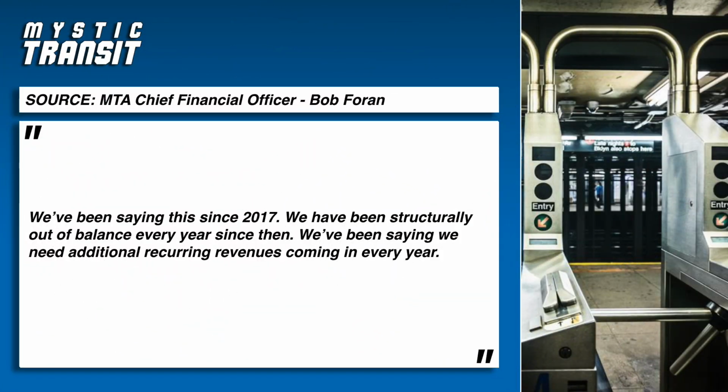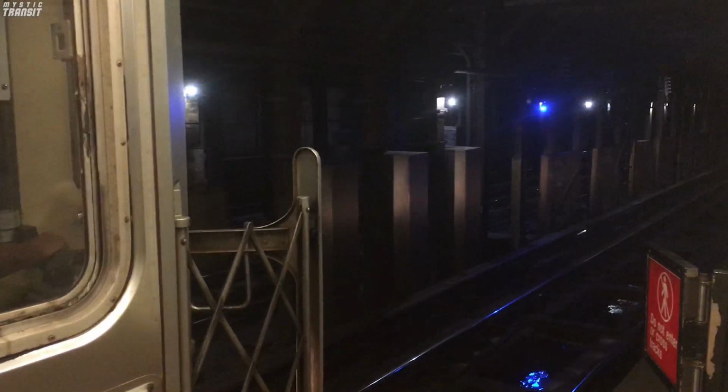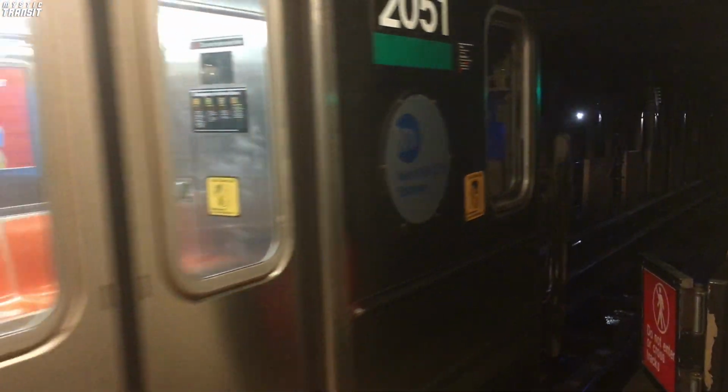We've been saying this since 2017. We have been structurally out of balance every year since then. We've been saying we need additional recurring revenues coming in each year. Foran called delaying fare hikes a business decision because higher costs for public transportation could deter higher ridership. I do wonder if the MTA's congestion pricing plan, once finally underway, could lower the possibility of fare hikes in the near future.